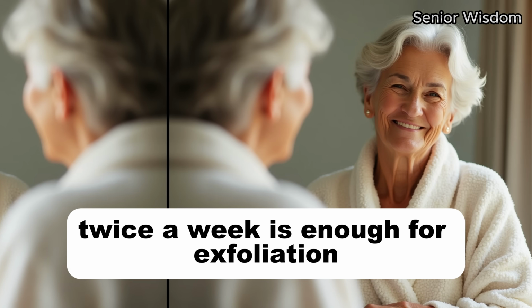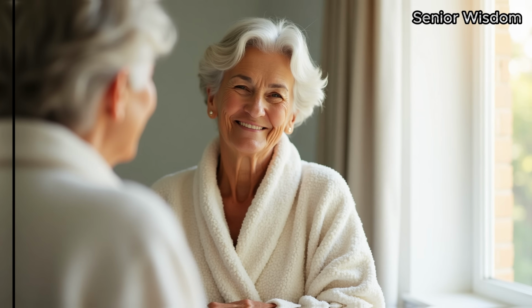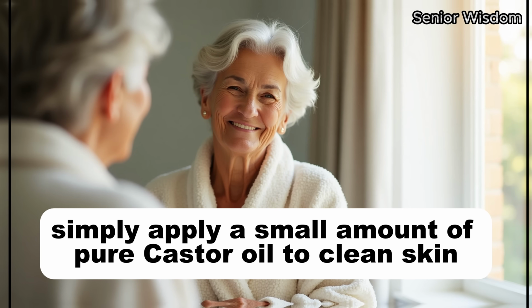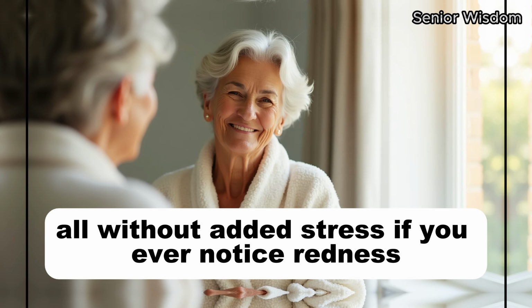Twice a week is enough for exfoliation using the castor oil and baking soda blend. Choose days that are easy to remember, like Monday and Thursday, and let your skin rest on the others. On the remaining nights, simply apply a small amount of pure castor oil to clean skin. This allows moisture to return, collagen to rebuild, and inflammation to settle, all without added stress.